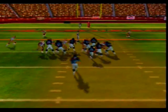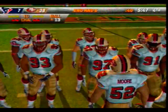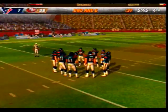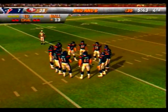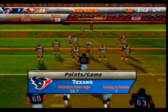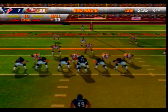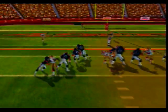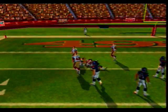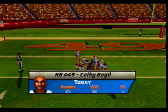Hand off to the tailback. Moore is there on the stop at the 13. Boyd takes advantage of a little daylight, picks up 3 yards. Eighth play of this drive, down inside the 15. With a counter play, Robinson comes up to make the play at the 6-yard line.